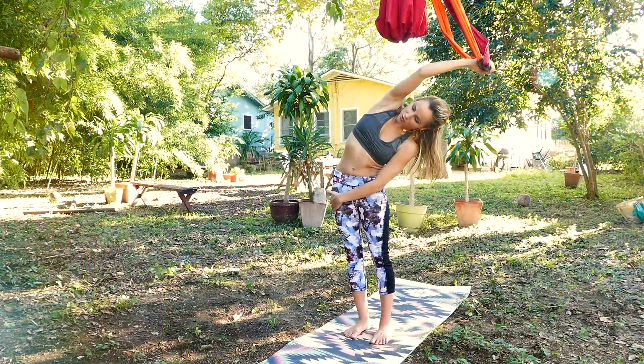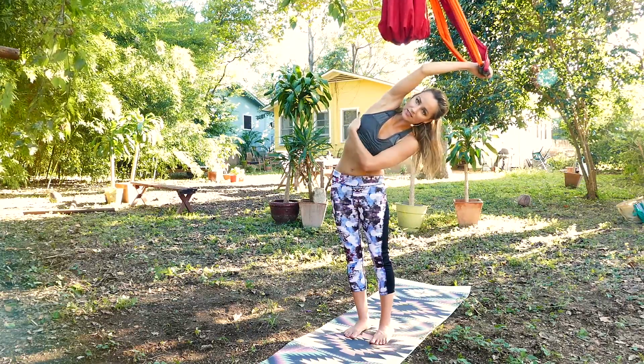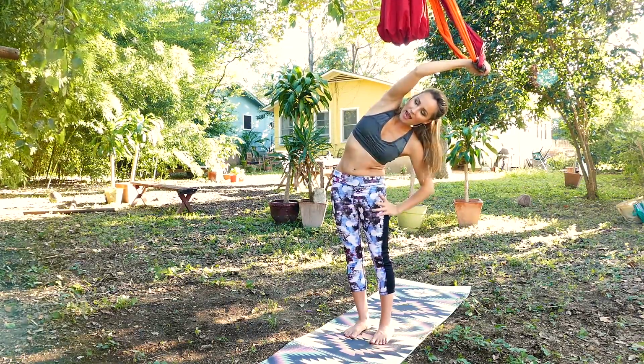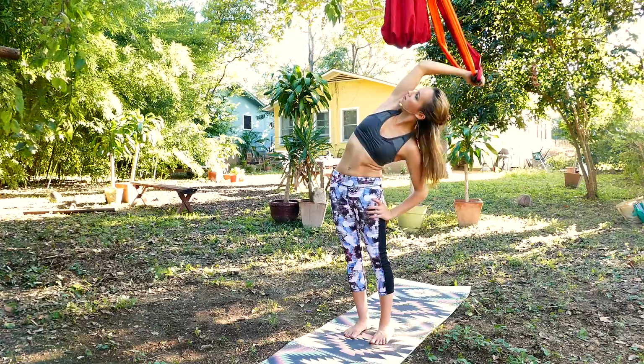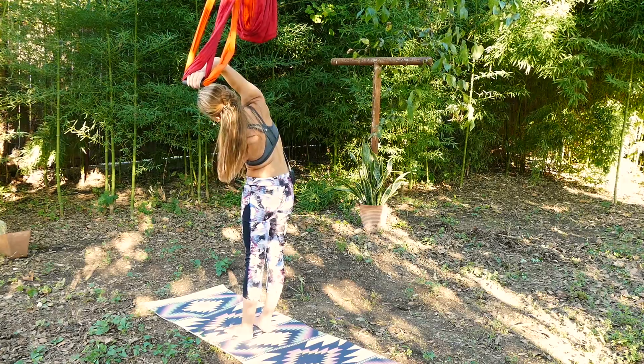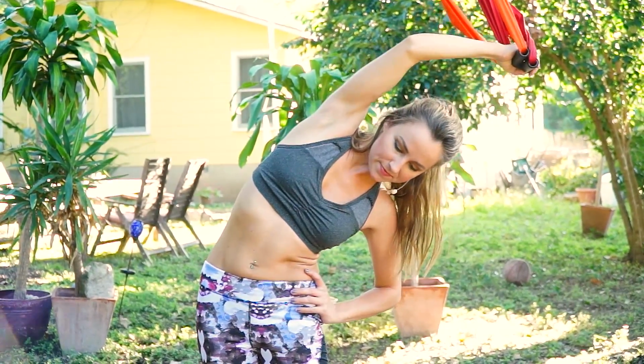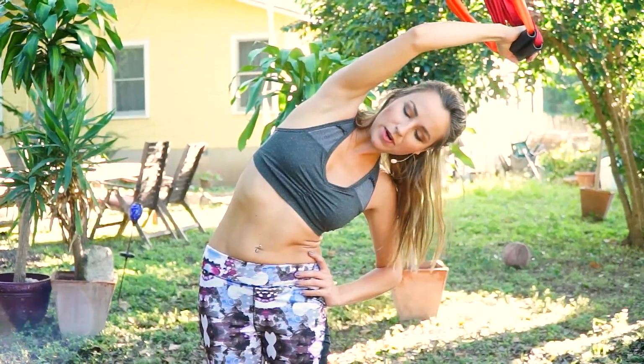Really keeping that right foot planted still, especially on the outer edge. You want to feel a nice long stretch here. And actually you want to try and peel that right shoulder open so you can look up. Or if your neck is too sore, you can always keep your neck nice and neutral. That's usually what I opt for.